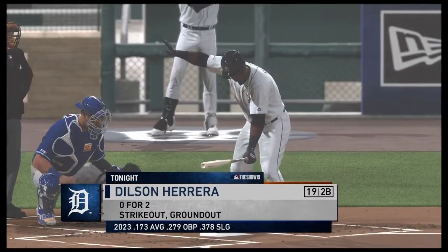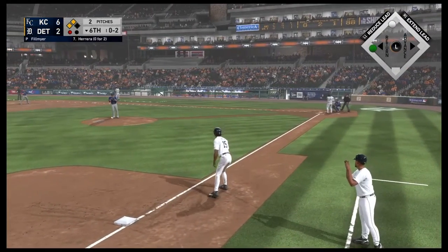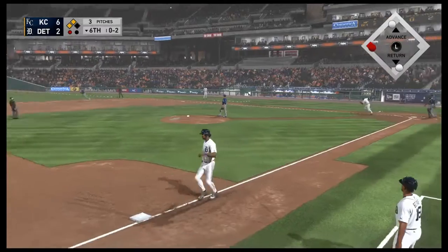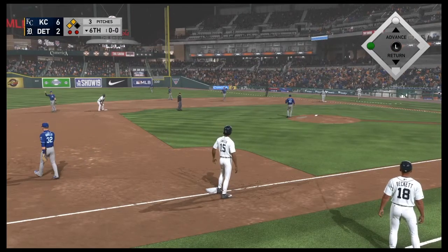Settling in now, Dilson Herrera. 0 for 2 for him to this point. Jameson, the runner at 3rd. Rodriguez is over at 2nd with 1 down in the inning. And he goes up to get this one as he pops it up over toward the right side of the infield. Number 11 takes charge, and he's got it. 2 down.